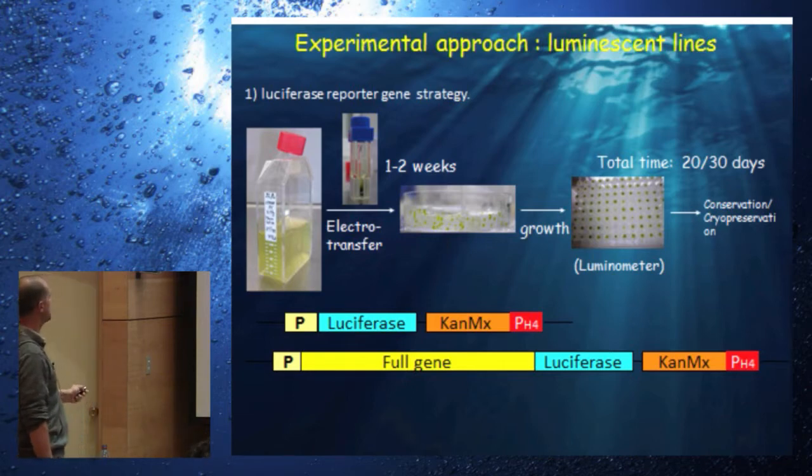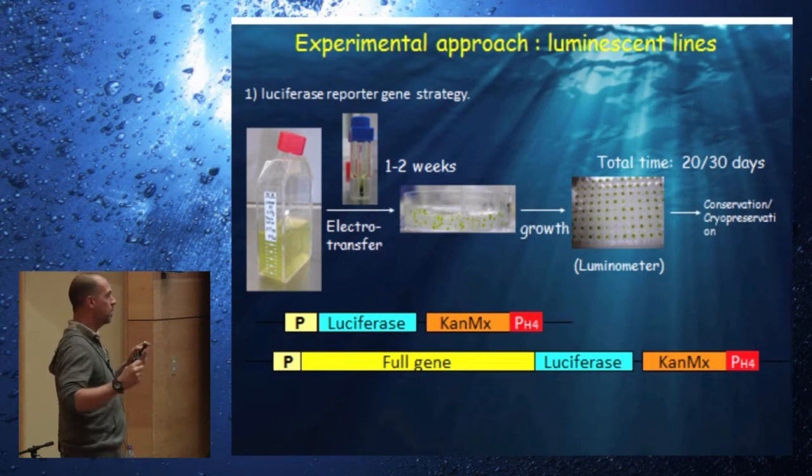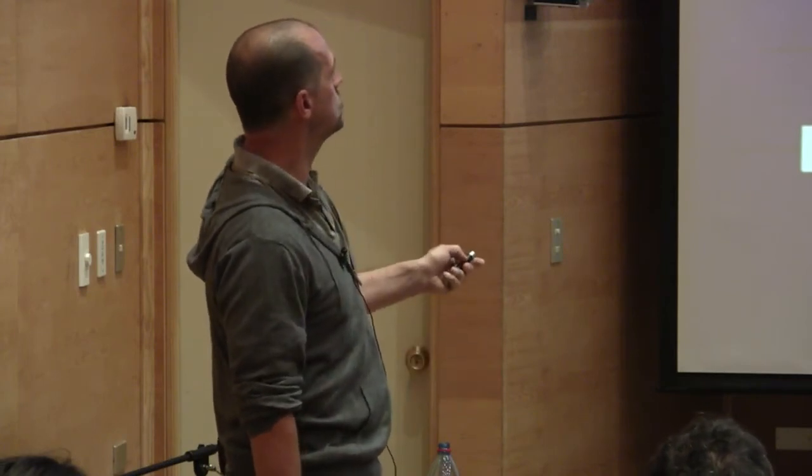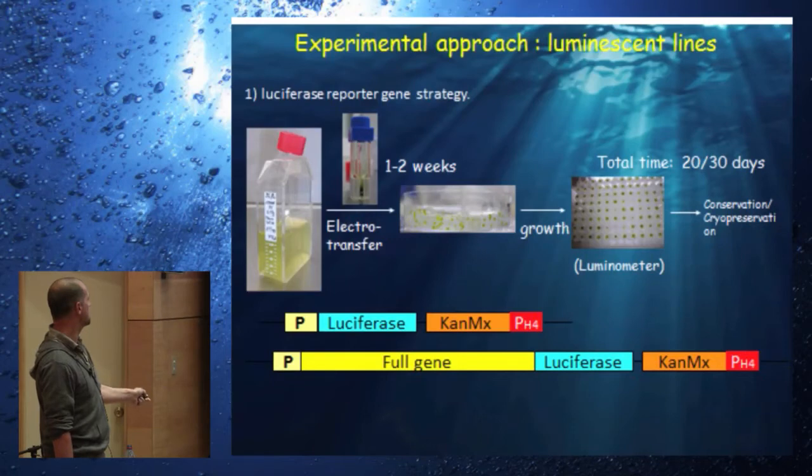So we start from culture. We spin them down and resuspend them in sugar solution, because what we do is electroporation, so we apply an electric field. And of course, if you do that in seawater, it just makes a big bang, and nothing enters into the cell, so you have to move them to sugar solution. You apply your field, then you can give them different constructs with a selection gene, either just a promoter of the gene fused to luciferase, or the full gene, meaning the promoter plus the protein fused to luciferase. Then we select the transformants which are resistant to the antibiotic, which means they carry the vector. And then we can grow them and start playing with them.